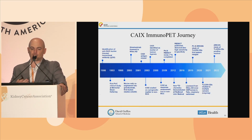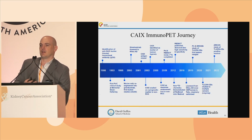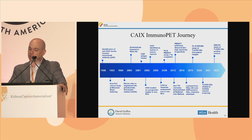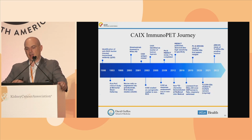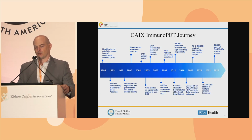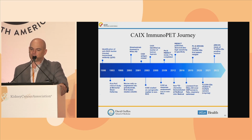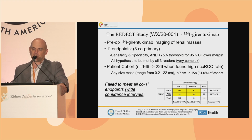So it's been a long journey since the discovery of the antibody and the antigen, with identifying how it gets upregulated with hypoxia. There is a phase 3 study looking at I-124, an adjuvant study. Wilex, a company, went out of business, and Telix licensed it, and now it's moving back in favor. So a really long 20, 30-year journey to get this to move forward for imaging or potentially therapeutic aspects.